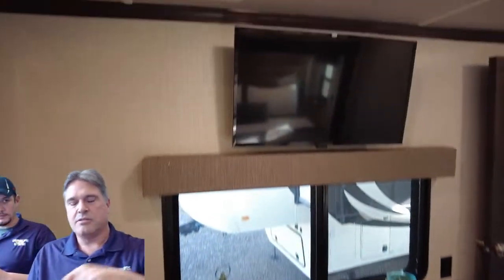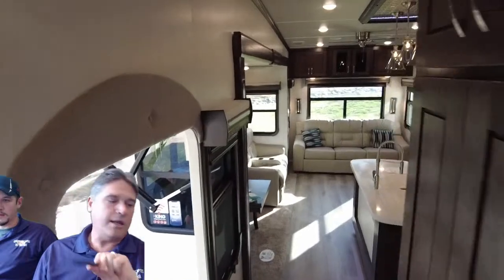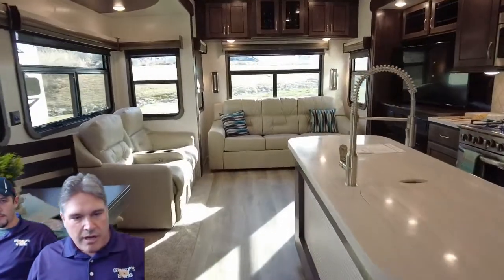Okay, so this thing is flat out amazing. Look at the LED lights under there, TV, dual whisper quiet, 30,000 BTU air conditioning system. That living room is flat out gorgeous. This is the trailer you want right now. And it's amazing that we've got it for the price we've got it for. This unit here, oh man, we're out of time, so let me just get you the price.